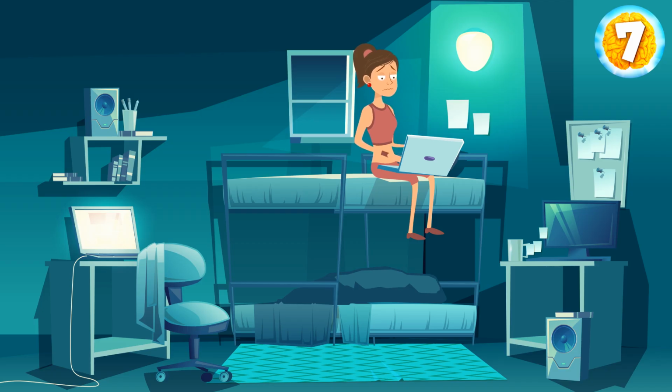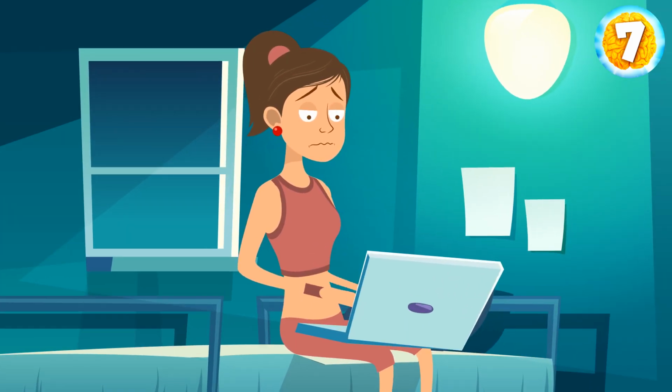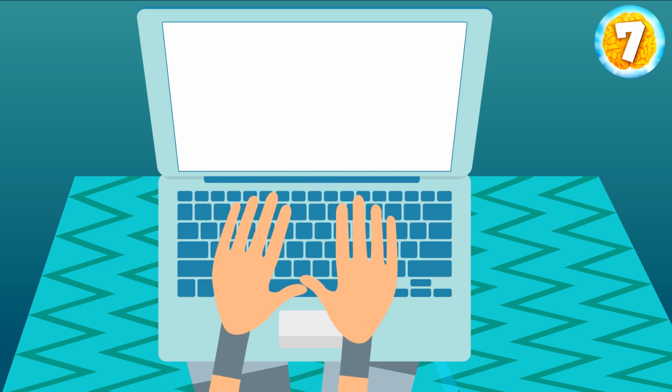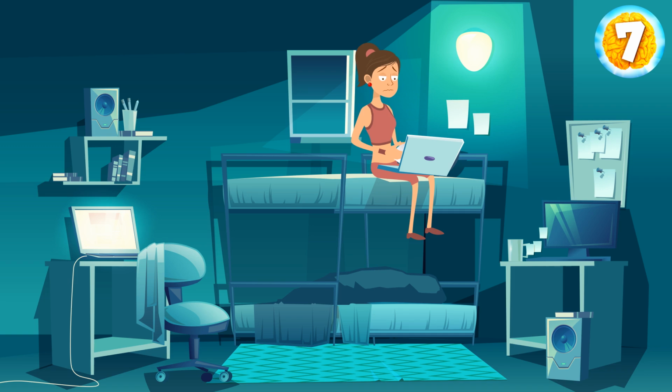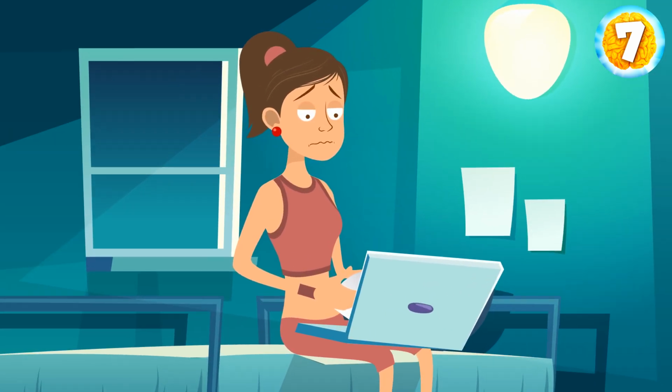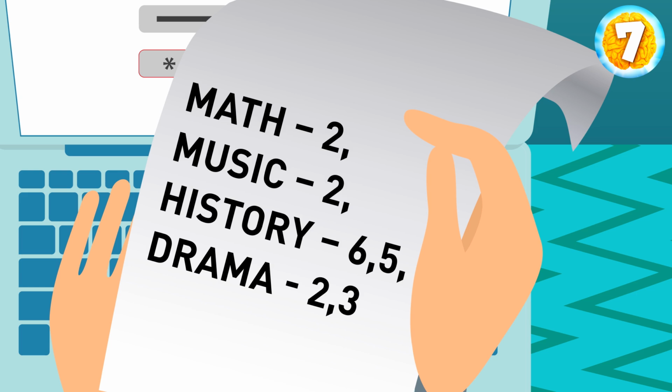Lenore accidentally sent a message to her sister instead of her best friend and didn't want her sister to see it. She stole her sister's laptop and tried to delete it. However, the laptop required a password. Luckily, there was a hint: Math 2, Music 2, History 6 5, Drama 2 3. What's the passcode?